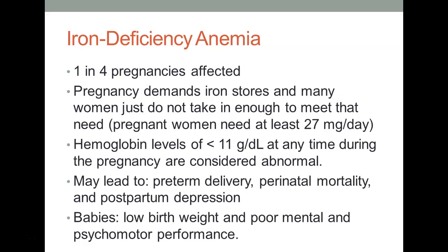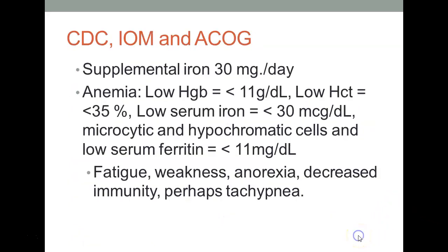So it's important that we recommend to our moms and we evaluate them for this anemia and for iron supplementation. The CDC, as well as the IOM and ACOG, all recommend that supplemental iron be about 30 milligrams a day. And then these are just the different ranges of anemia: a hemoglobin less than 11, with a hematocrit less than 35, with a low serum iron of less than 30. This is what would be considered anemia and where we'd want this supplemental iron.